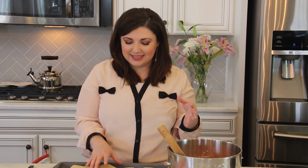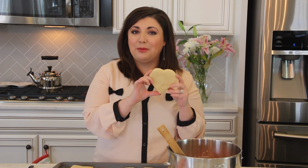So now it's time for the fun part, which is decorating the cookies. And last night I went ahead and made these sugar cookies, and I will link this recipe down below. It was so easy, no chilling was required. It was just the easiest sugar cookie recipe I've ever made, and they held their shape really well, which is nice. And when I made these, I used 3 different sugar cookie heart cutouts.